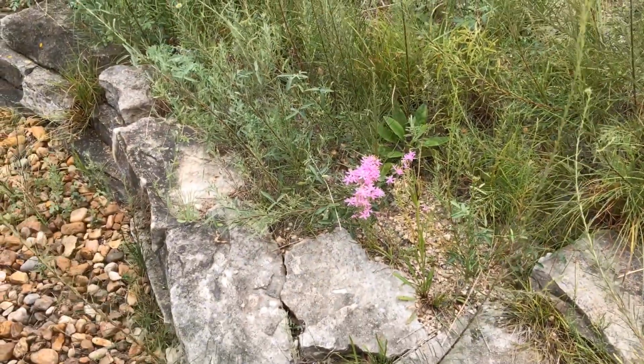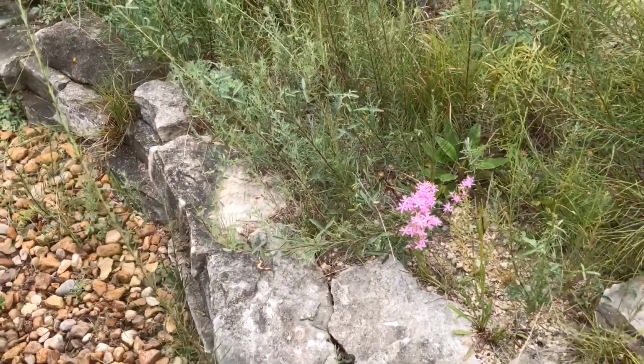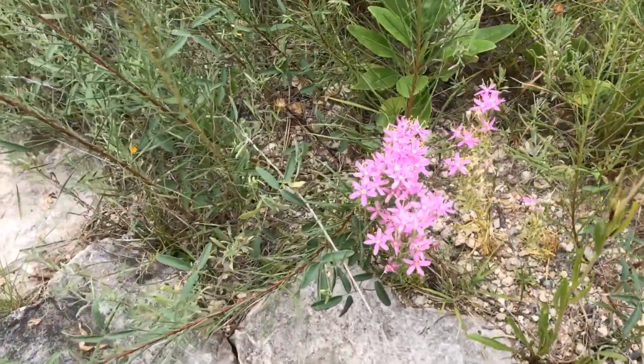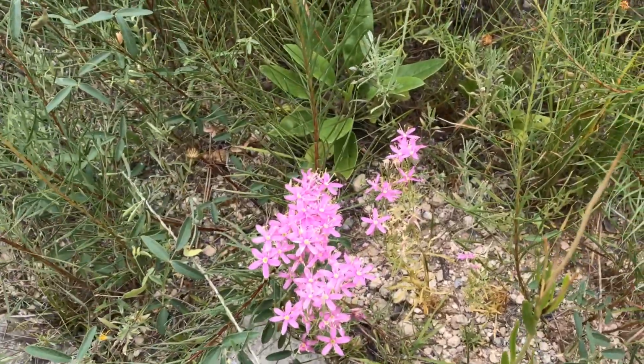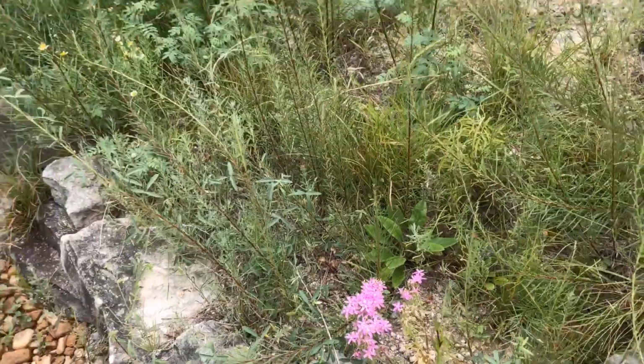I flung them, and the next year nothing, and the next year nothing, and then all of a sudden they started showing up. So I still only have about a dozen, but I just love them. I'd like to have 100. I just love the color and the shape. They're little, and they're really cool.